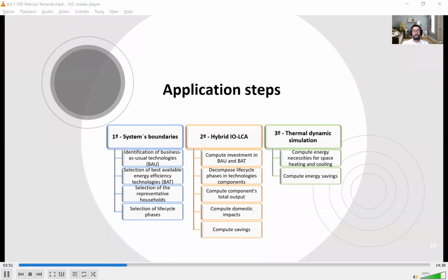In second step, we applied the hybrid input-output lifecycle assessment by computing the investment in business as usual and best available technologies.